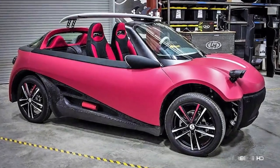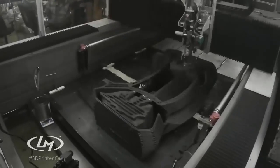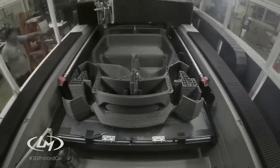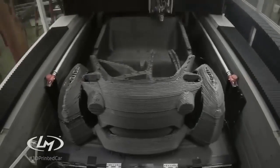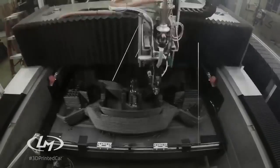This is the LM3D Swim. Destined to be one of the first 3D printed electric cars you'll actually be able to buy. Having taken only 2 months to go from the initial design to a working prototype, the company hopes to have the LM3D Swim ready for sale sometime in 2017.